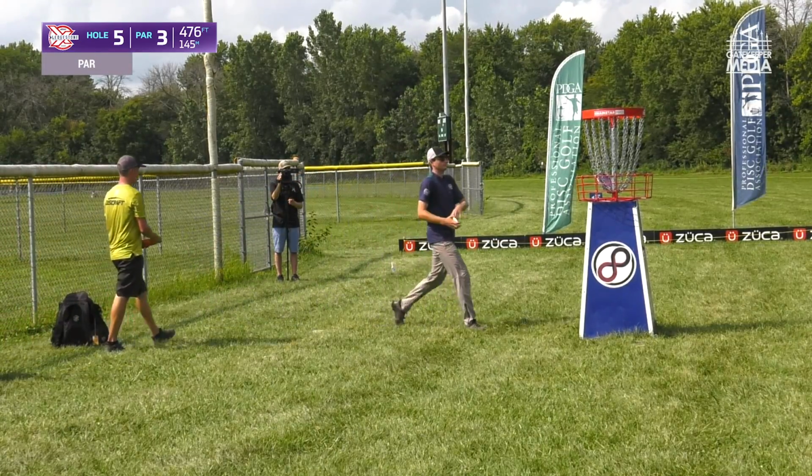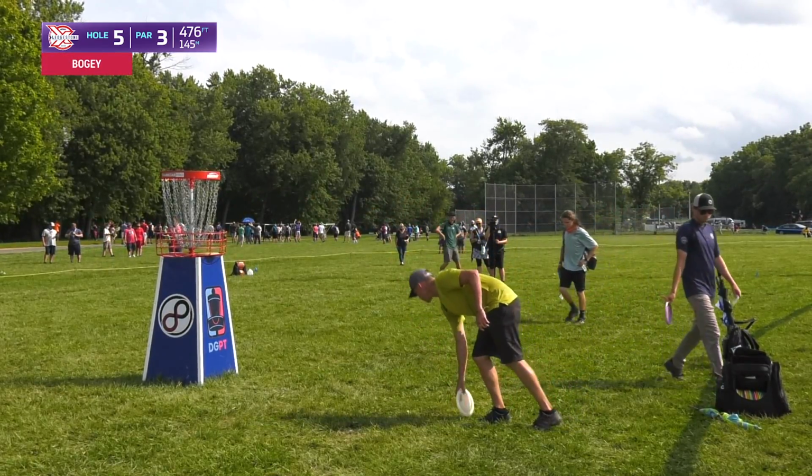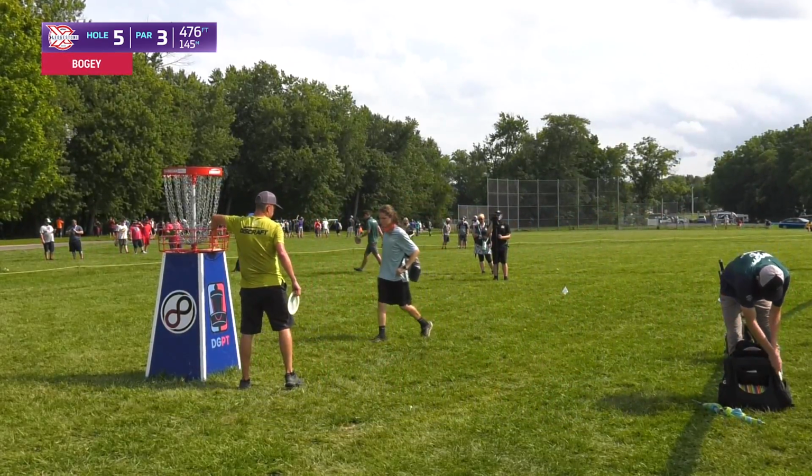And those are the holes. 3, 4, 5 are the ones where you can start piling up these bogey strokes, and it starts to feel like you have to catch up rather than attack.